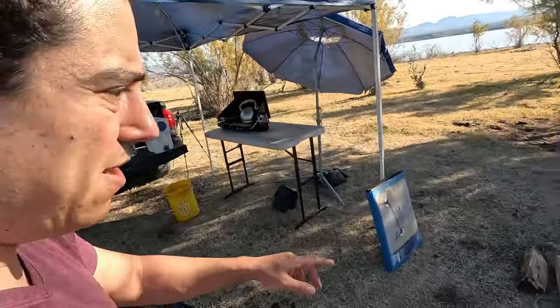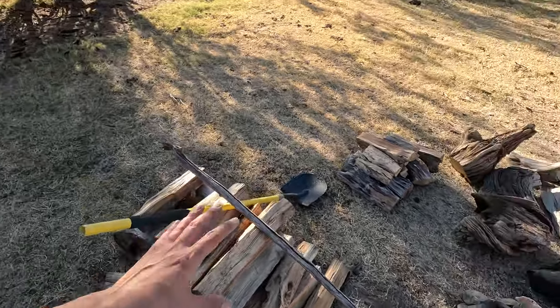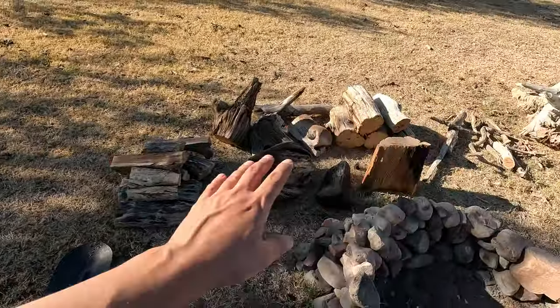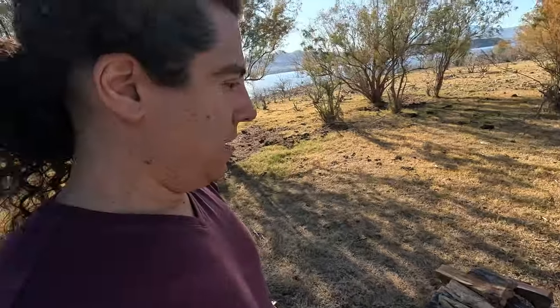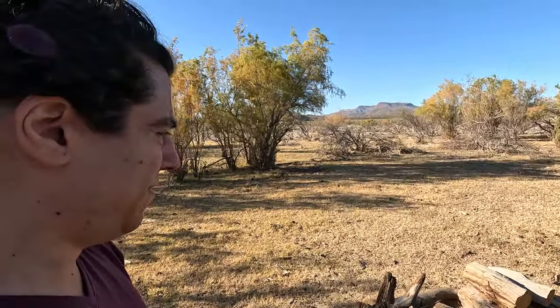Here's the wood that I brought, and this is the wood that I collected. So I have plenty of firewood. The one thing that does suck is I don't have an axe or anything to chop up that wood. But it doesn't matter. Still have plenty of wood. Ooh, it looks like the cows came up a little bit closer.